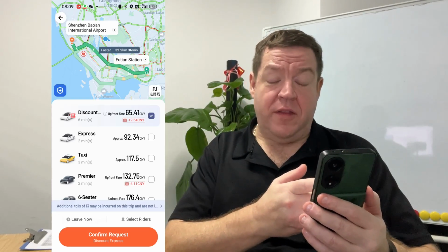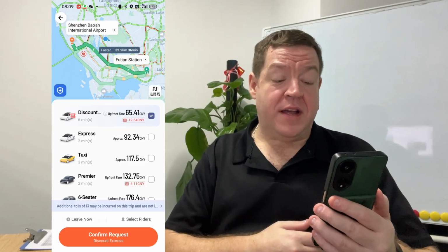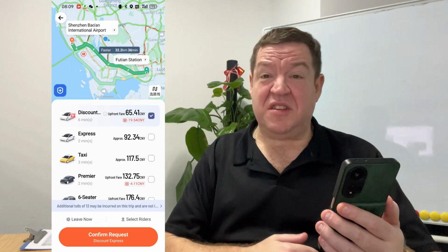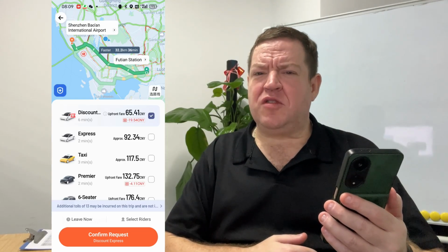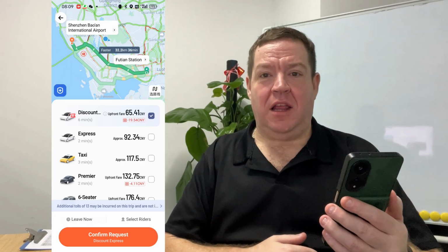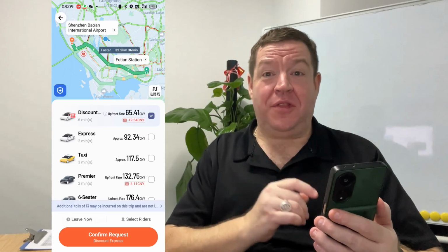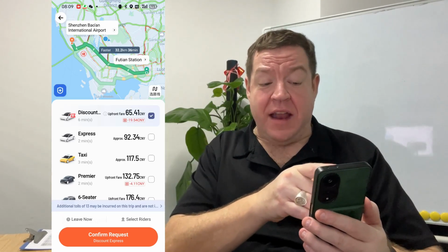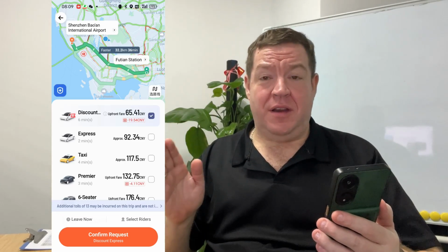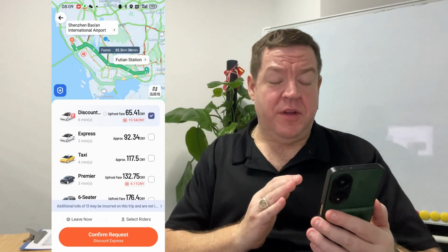Now, as you can see, I've got the top. That's the vehicle I always choose, the Discount Express for 65.41 renminbi, which is a very, very reasonable price. It's about 12 or $13 Canadian. No way in hell you're getting that distance in Canada for 12 or $13. That type of trip would easily be 60 to possibly even 100 Canadian dollars. This is 12. Okay, it's incredibly reasonable.